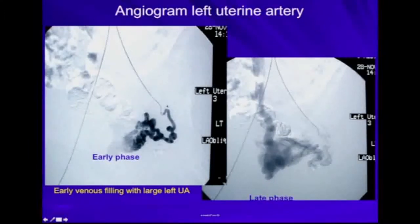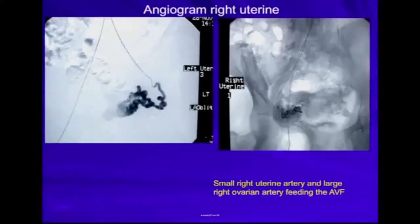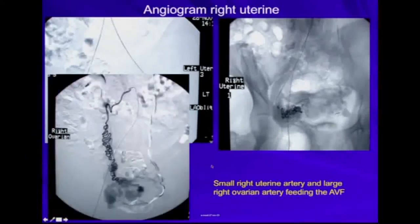And you can see that as soon as they put contrast into the left uterine artery, she's almost immediately getting a huge amount of venous flow. So she's got a large AV fistula in that uterus, and that's what's causing all of the ultrasound findings. They also had increased flow in the ovarian artery as well. So what they then did was, here you can see the right ovarian artery. That also has significant increased flow.